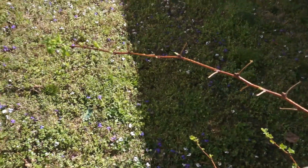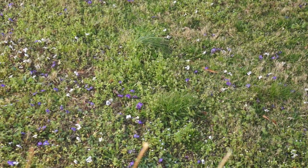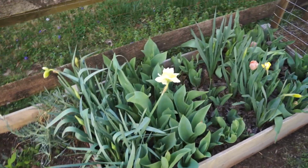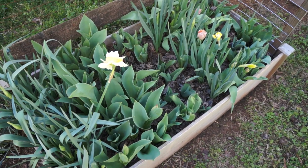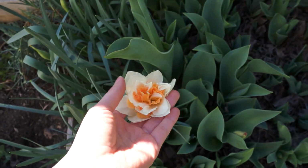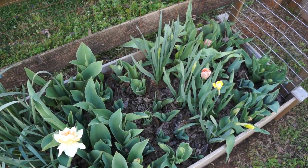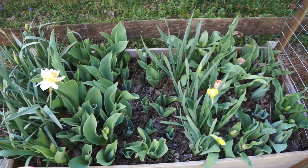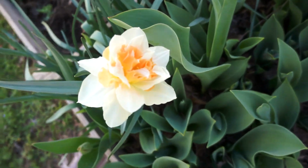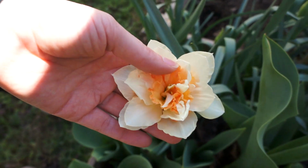And then let me just show you the joy over here. Can you see that? How beautiful are all of these wildflowers? And then I am so excited about this bed right here. So excited. I planted all of these in November. And this is an entire bed full of spring blooming flowers. They are all tulips and daffodils. And look at this daffodil right here. Like, how gorgeous is she?